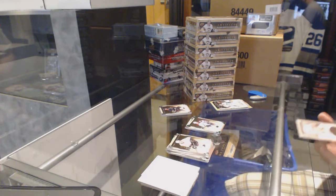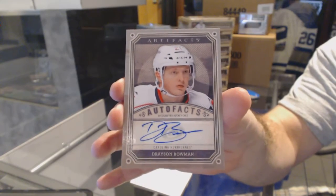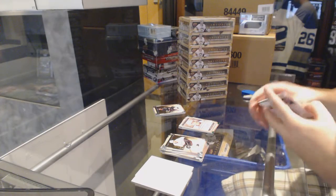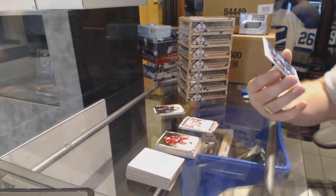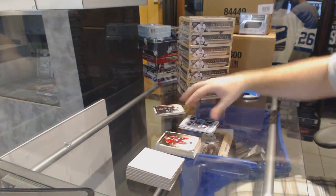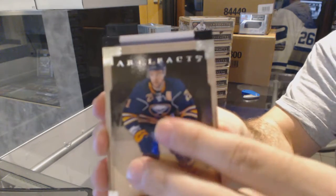Auto Facts for the Carolina Hurricanes, Drayson Bowman. Drayson Bowman, Auto Facts. And we've got for the Winnipeg Jets, a Tundra Trios jersey of Pavelski, Kane, and Buff. Triple. And the patch time. Ooh. Intriguing.